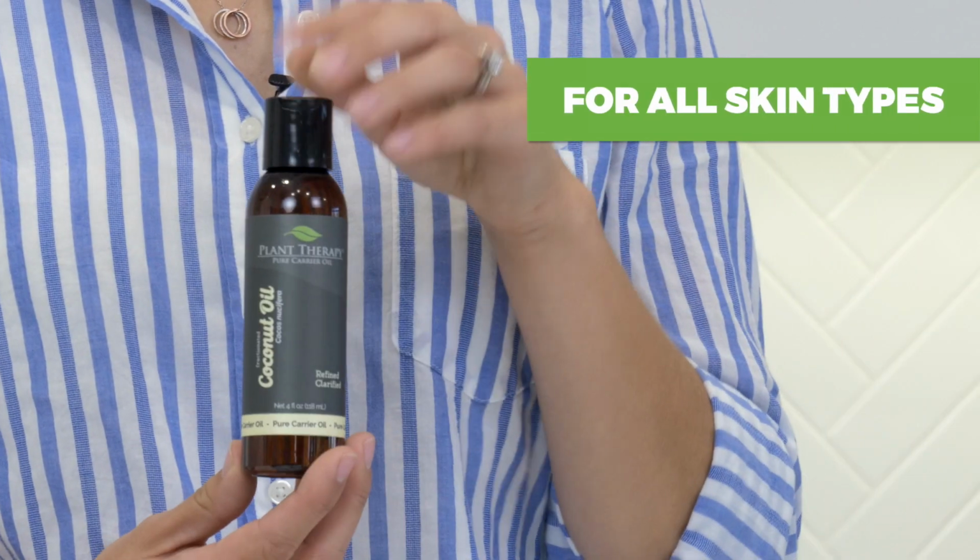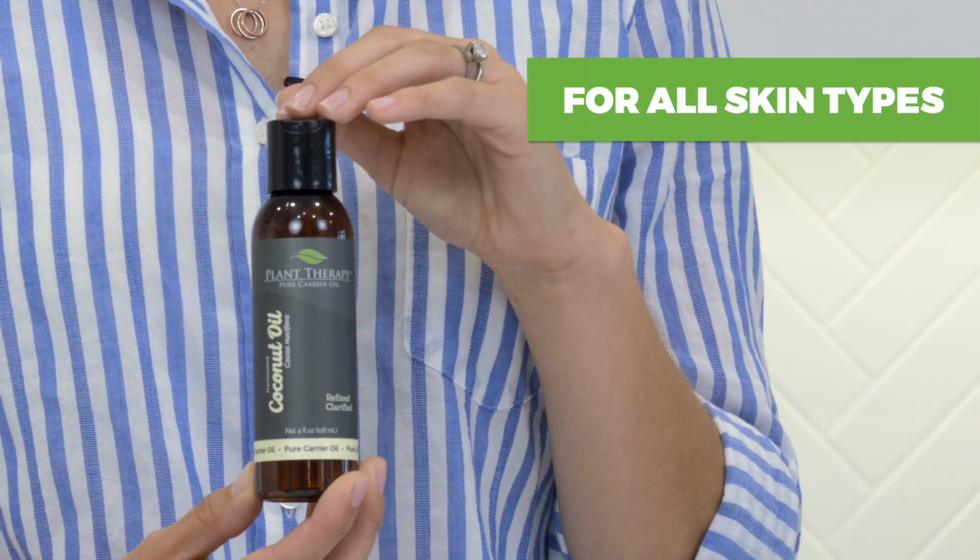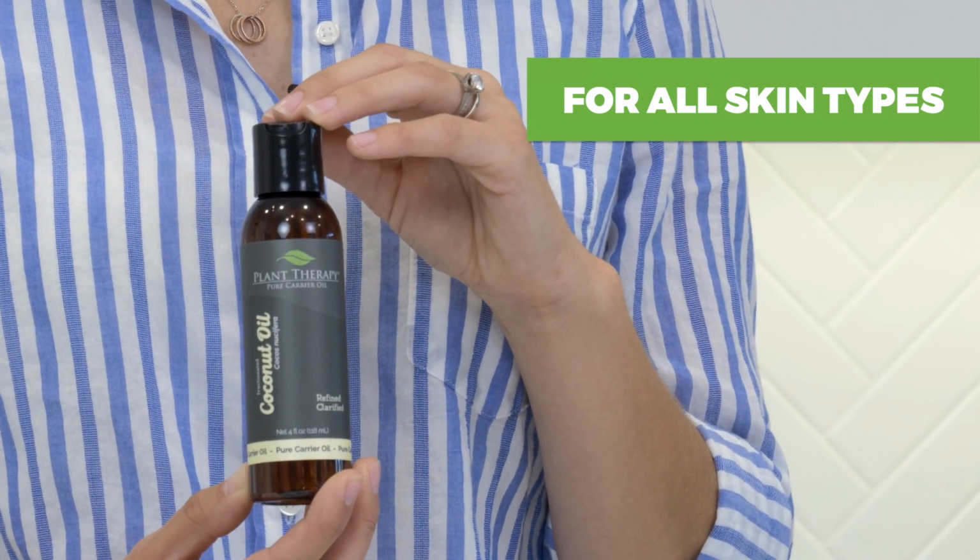The true hero of carrier oils is fractionated coconut oil though. It's great for all skin types, is really moisturizing, and absorbs quickly into the skin. Plus, it won't clog pores or leave your skin feeling greasy.